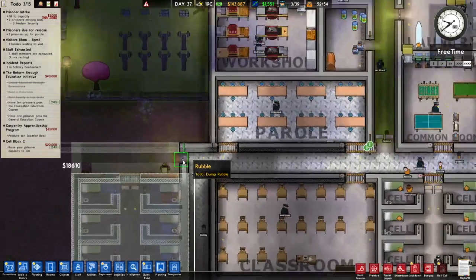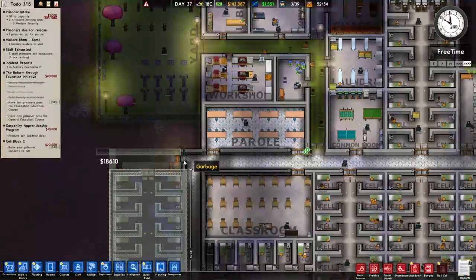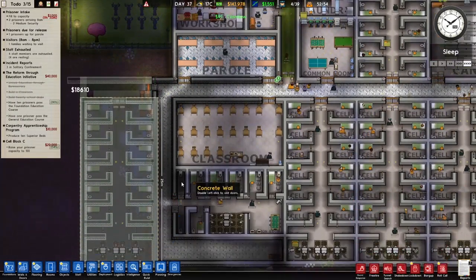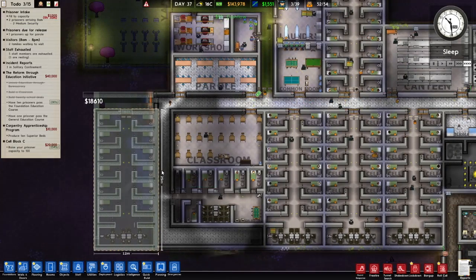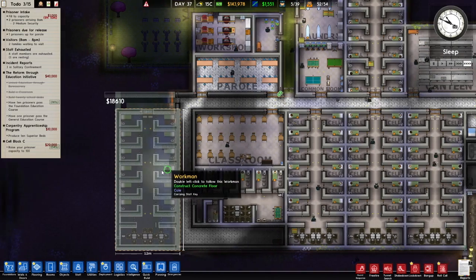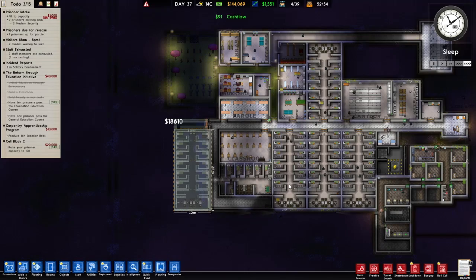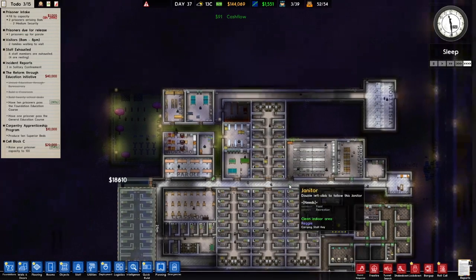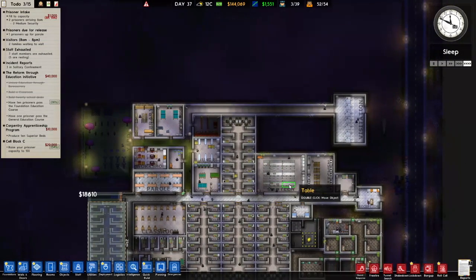That's not ideal. Alright, cool. I've got a bit of a blind spot here as well, so that could be an issue. So we might need a CCTV unit here, but our capacity is limited, so we may need to put another one in. Alright. So the canteen, sorry, the mess hall still seems to have enough seating.